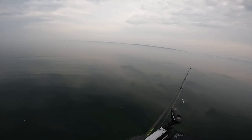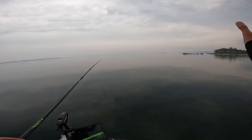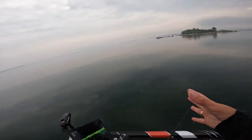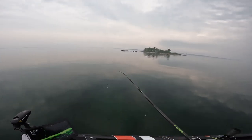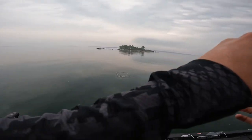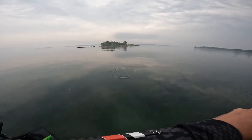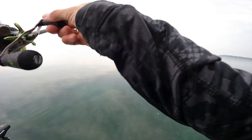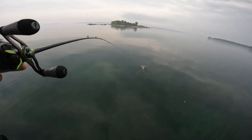I've always got my mapping up as well. I've got live scope on, but I'm not even using it. I've got mapping on just so I can tell where I've been. And I think I see one right here that I probably don't even need to flog. That's how calm it is right now. Holy cow, it's so calm. Yep, we have dropped down there. And he ate it. First flip. That one's a little bit smaller.